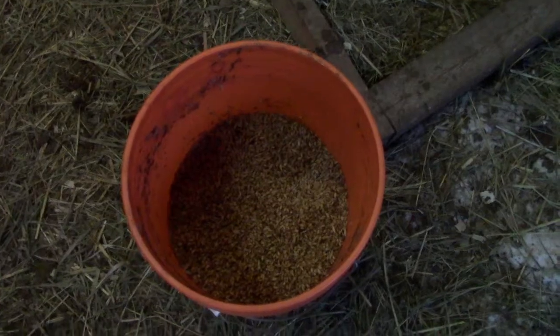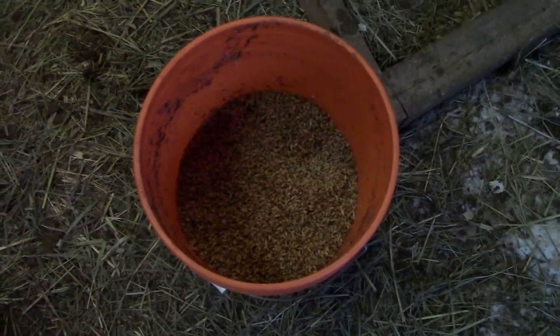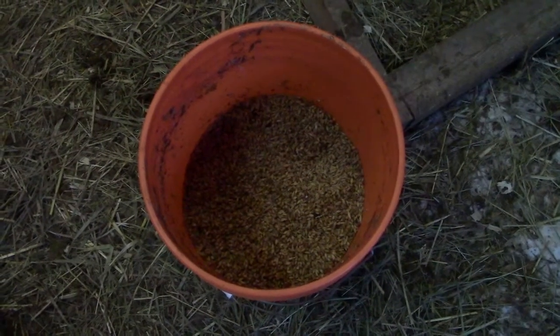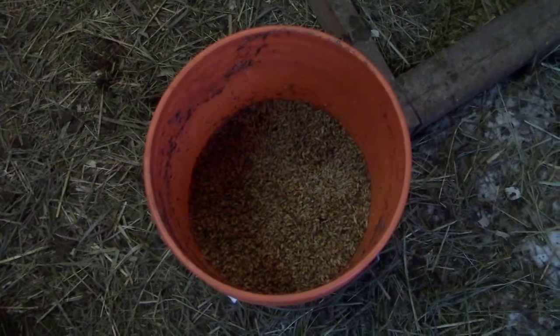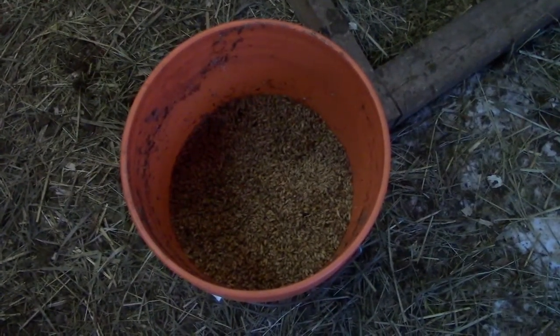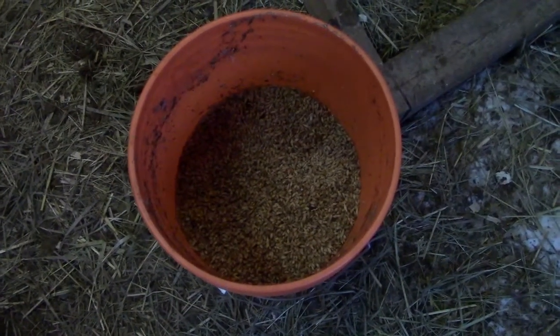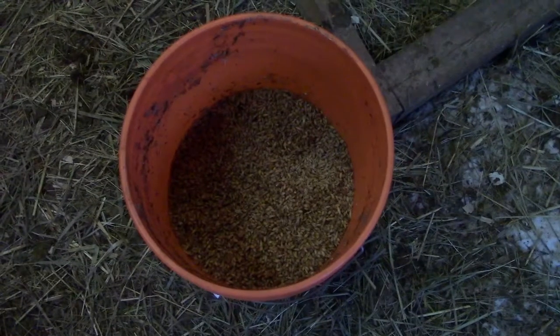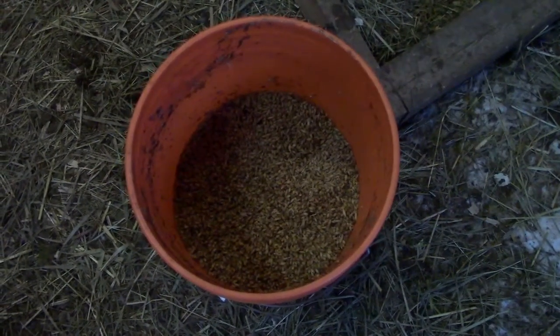So what we feed the geese, and we generally only feed them at night, is this grain mix. Although when it's really cold out, we sometimes give a little bit in the morning. It just kind of depends. It's a mix of sprouted oats, barley, and wheat, and it's quite a bit heavier on the oats side of things because oats aren't quite as full of energy as some of the other grains. So we're going to go ahead and get that into their stall, which is right here.